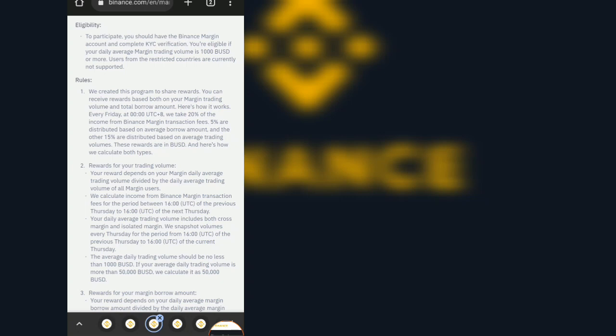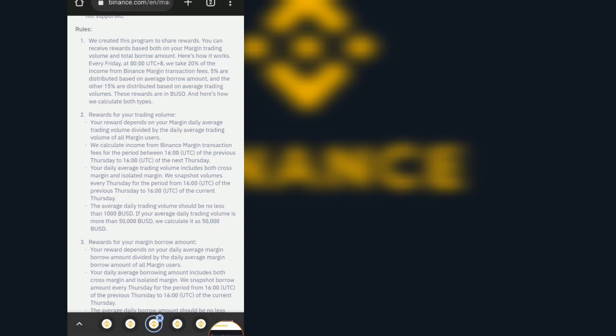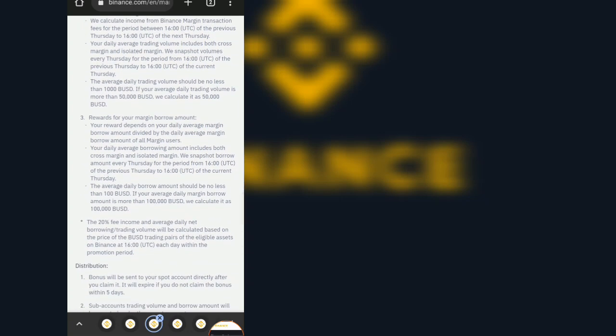Here's how it works. On Friday, 8 UTC, Binance will take 20% of the income from Binance margin transaction fees. Then 5% is distributed based on average borrowing amount, and the other 15% is distributed based on average trading volumes. You need to know that your trading volume needs to be about 1,000 BUSD. These rewards are in BUSD, and here's how they are calculated: rewards for your trading volume, and also rewards for your margin borrow amount.